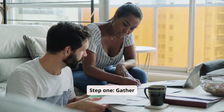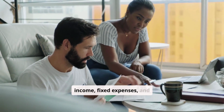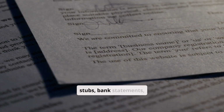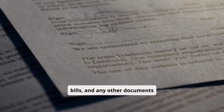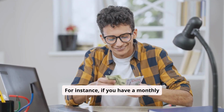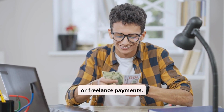Step 1. Gather all your financial information. This includes your income, fixed expenses, and variable expenses. You might want to grab your pay stubs, bank statements, bills, and any other documents that reflect your financial situation. For instance, if you have a monthly salary, include that along with any side hustle income or freelance payments.